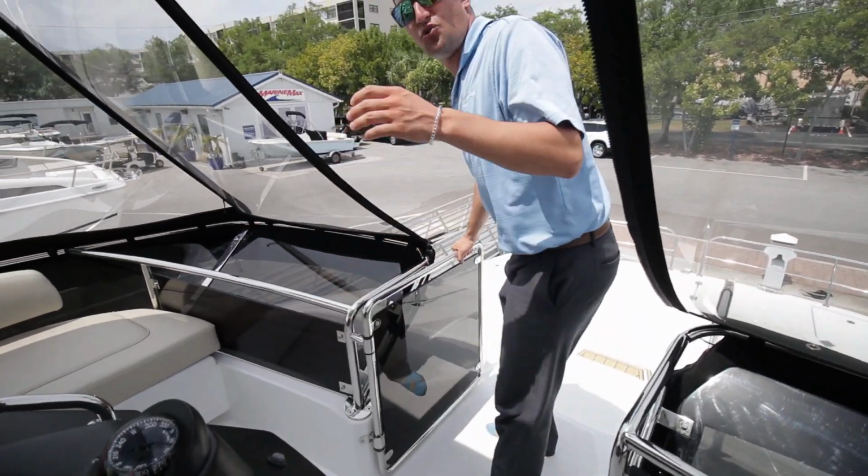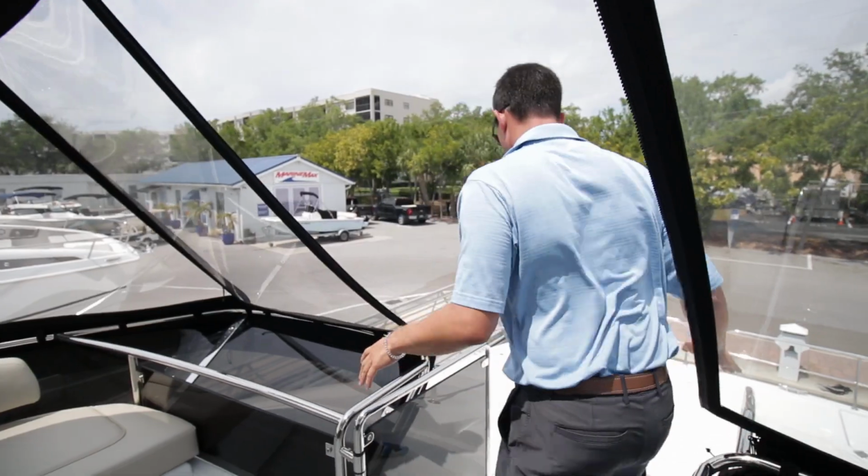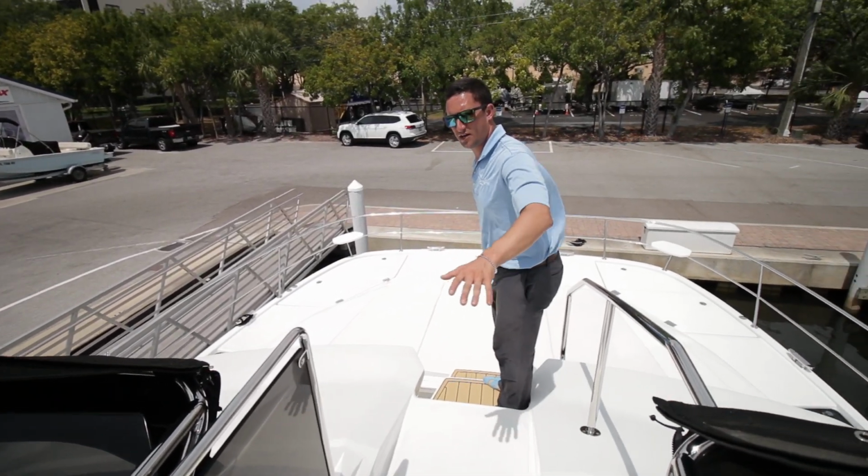As a captain that spends a great amount of time driving these, sometimes by myself, I can't tell you how nice this is, being able to walk up and down here, especially when you're docking by yourself.